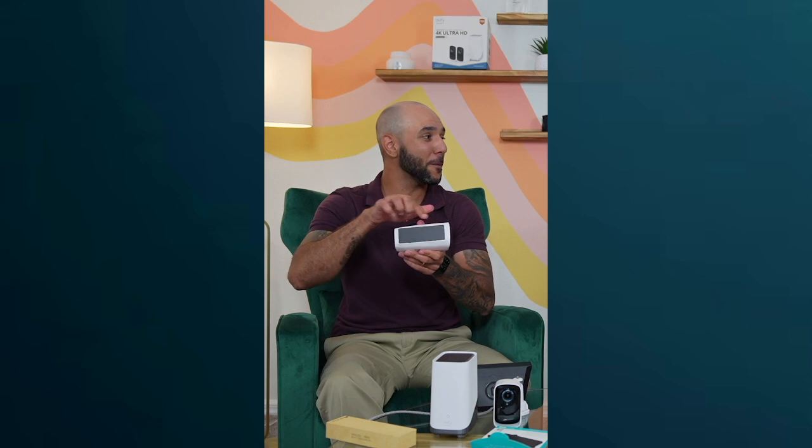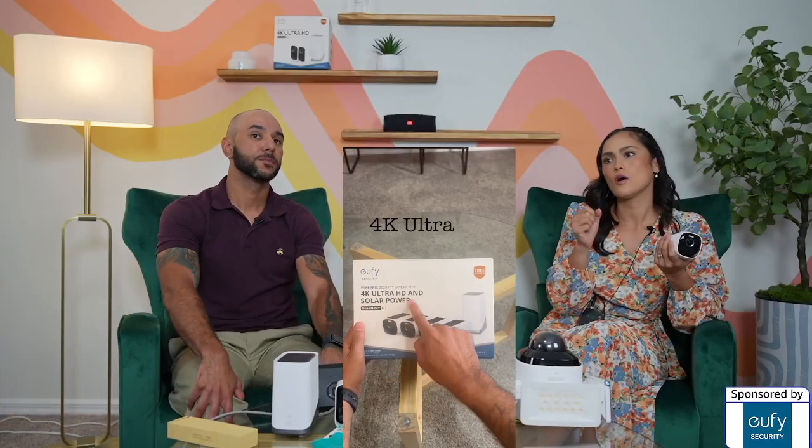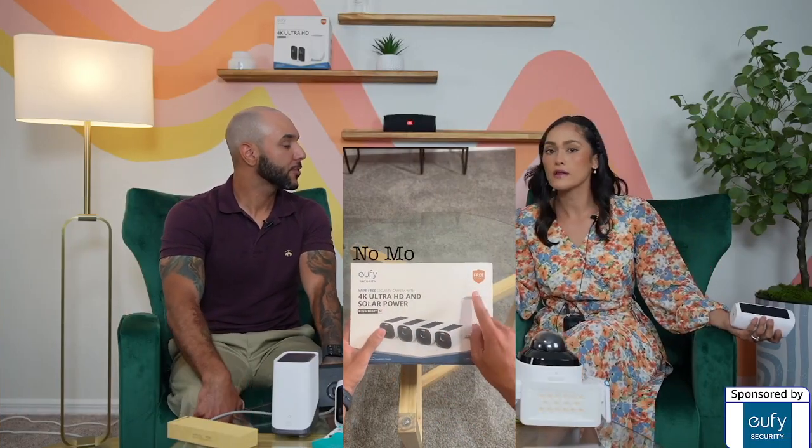You're never losing power, forever power, with the solar panel built into it. You're also gonna get 8x zoom on the camera, which is incredible. You're gonna be able to see a license plate up to 33 feet away. That's 10 meters. So, I mean, that's huge too. You wanna be able to catch those small details with security cameras. The nighttime is huge, the nighttime color, true color, and then also the 4K so that you can see all those little details, because they matter.